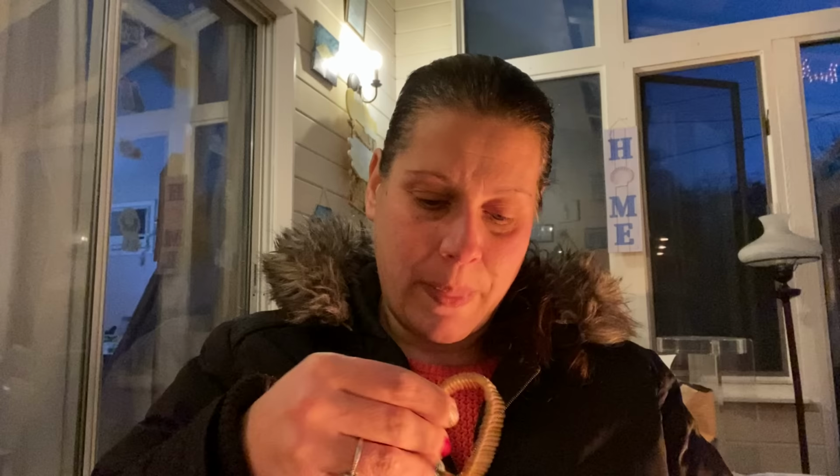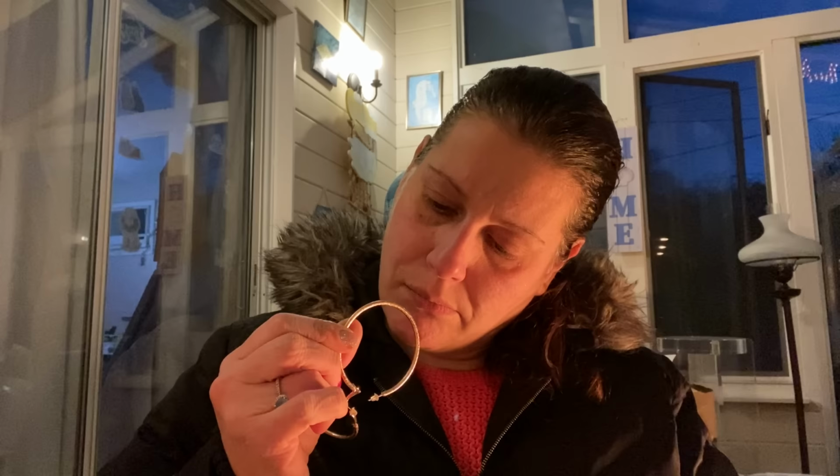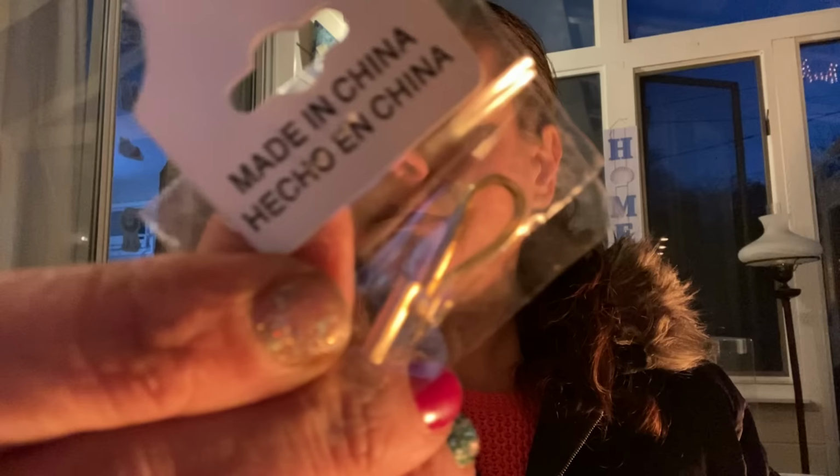This is another bangle that, I feel like, is missing some of its stones and stuff. It's just a cheesy little one. Then this is wooden bead stretchy. $2.99. These fake gold hoops, which are actually very nice. I have no idea what this is at all.